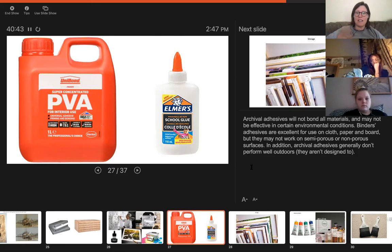So these binders are perfectly fine to use on cloth, paperboard, anything really. But they won't work on semi-porous or non-porous surfaces. So you can't use something like Elmer's glue on something like Dibond, right? Aluminum, plastics. So if you're going to use plastics or acrylics, say you're putting acrylic and collage into a painting, you wouldn't really want to use school glue. You probably want to use clear acrylic, matte medium, things like that. So you have to really think about the movability of the adhesive that you're actually using.